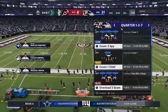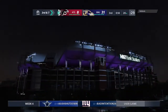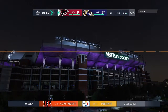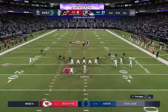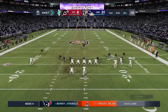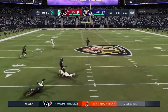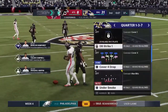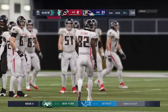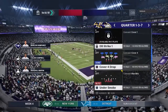Marlon Humphrey on the coverage. This offense in desperate need of a conversion as they come up on 3rd down. Working from the gun, it's Kaepernick. And oh, look at that, a diving catch. Kaepernick's pass. That's his first catch so far. They've held him under wraps, but he's got a 1st down there. 1st down, Atlanta.